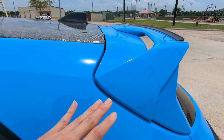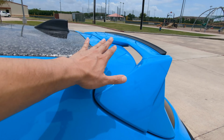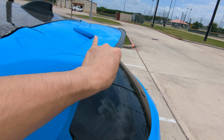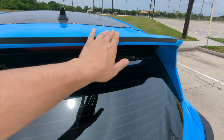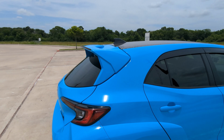Next up, I have the Circuit Edition wing. If you remember that video, I had this installed with my little toothpaste hack. And on top of that, I have this little diffuser thing here that helps generate a little bit more downforce. Hopefully, in theory, that's how it's supposed to work.